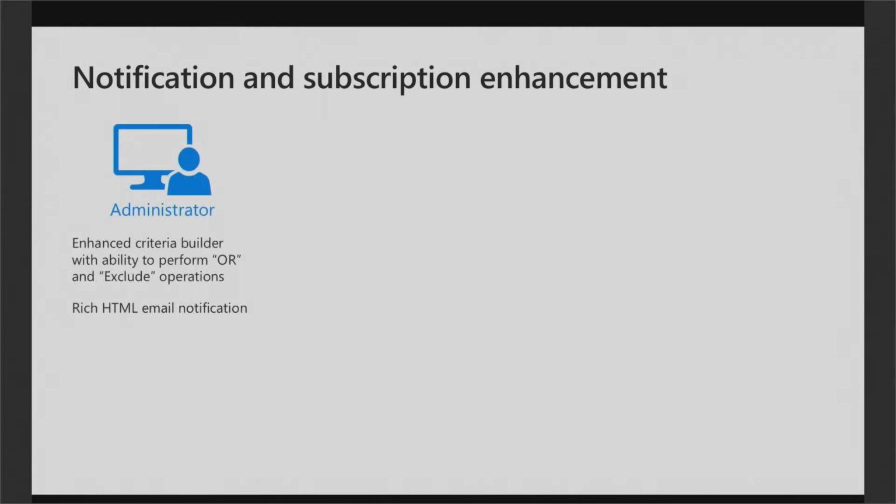So what we have done is we have enhanced the notifications area in two ways. The first enhancement allows administrators to create complex criteria. Until now, the existing criteria builder only had AND operations. Any criteria you add, the operator is always an AND. You cannot perform OR operations, and you cannot exclude any data or objects. It's always the entirety. You have to take the data in its entirety or create a separate group excluding the objects you do not want. So this is tedious work.